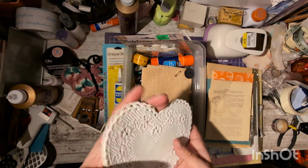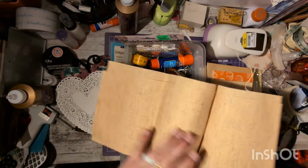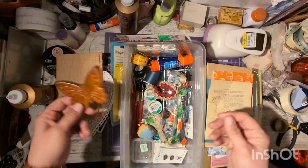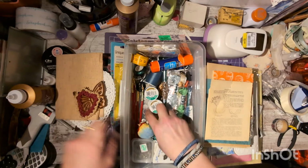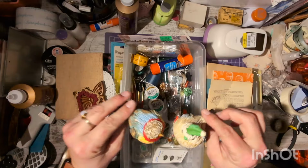Here's some heart doilies. Here's just some, whatever you want to call this. Here's another. It was a magnet. It was a butterfly and a heart, so it's a magnet. And then I found some birds, cute little birds.